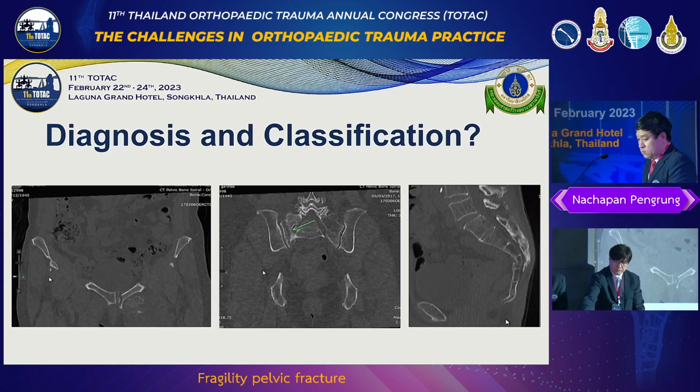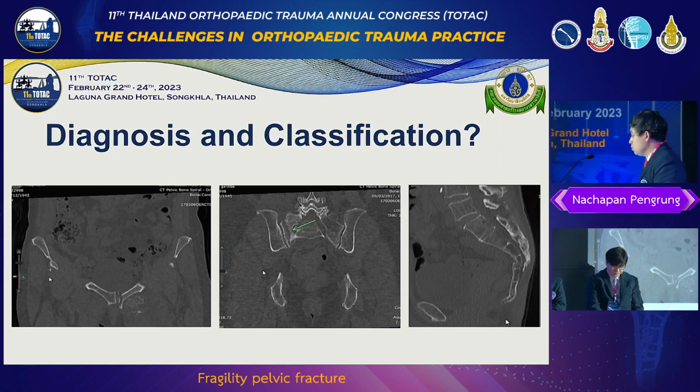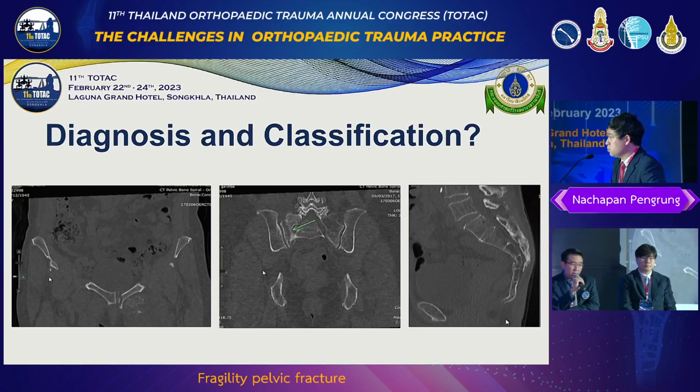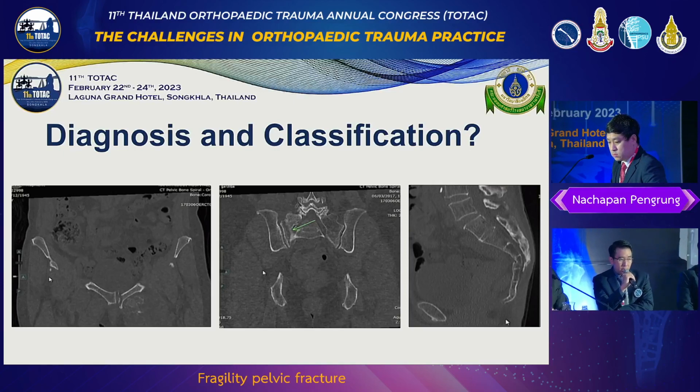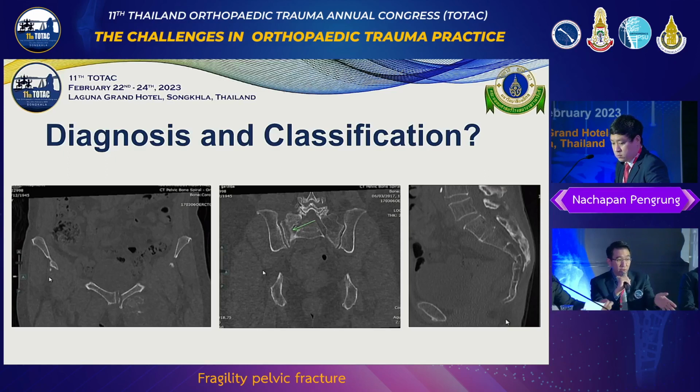Okay. So in this case, we obviously found at least two disruptions of this pelvic ring, the posterior and the anterior. So the fracture is not stable, and we need to fix it. And of course, the goal of the fixation in this fracture is to complete the whole ring fixation, because we can see from the previous lecture from Dr. Nachapan that if we fix only one place, it may displace later.